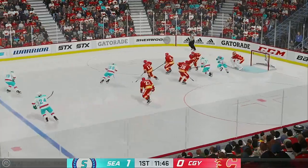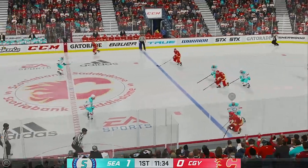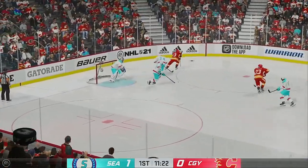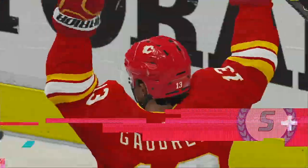Here he is, wristed on net. That's blocked. Takes the feed. The Flames move it ahead. Across the point. Calgary's got the puck in the corner. Snaps it on net. It's in. It goes off the post and into the net.